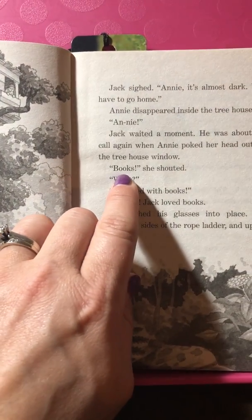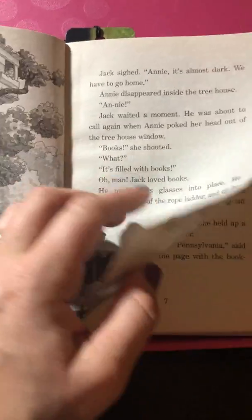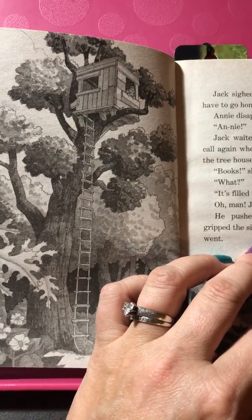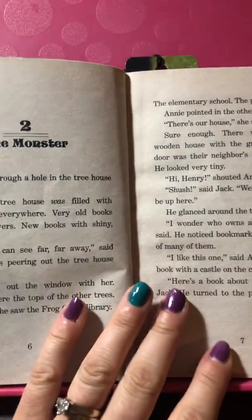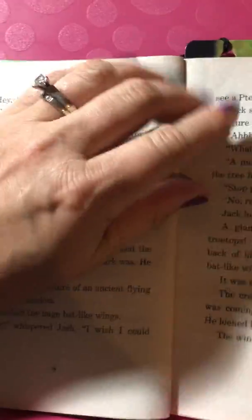Books! Tons and tons of books. So Jack and Annie go up into the tree house, right? See, we're practicing retelling the story. They go up into the tree house. There's lots of books. They look at the books, and Jack comes across, what book does Jack come across and wishes that he could see? A dinosaur book. That's right.